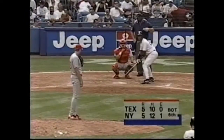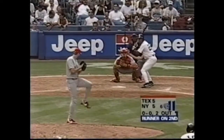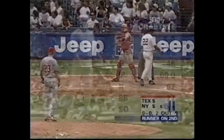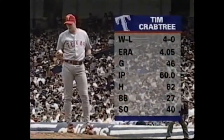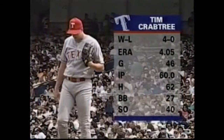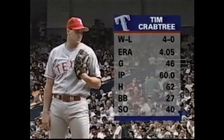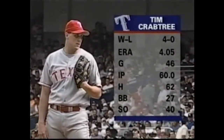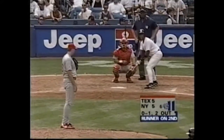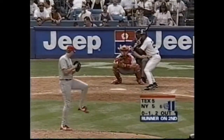Relief, he will face Homer Bush. 2 out, Scott Brocious on second base. There's a foul back for a strike. Crabtree came over from Toronto, and in 60 innings pitched, he's given up 62 hits, 31 runs, 27 earned runs. But the big thing is almost 30 walks in 60 innings, and that's 4.5 walks per 9. And out of the bullpen, that's hard to deal with. And that was his problem in Toronto, lack of control.